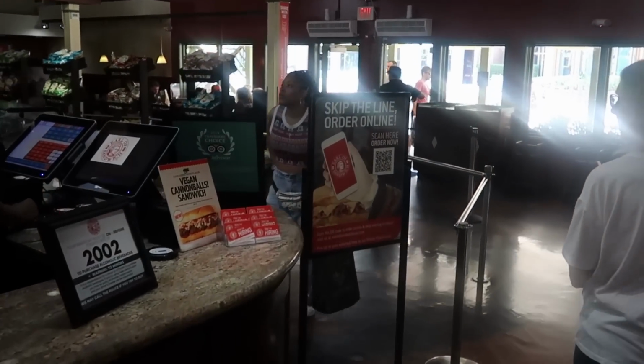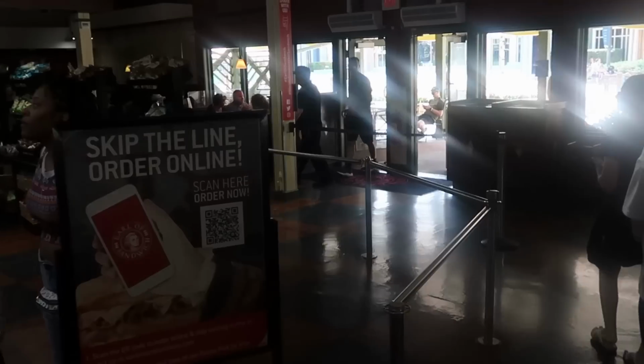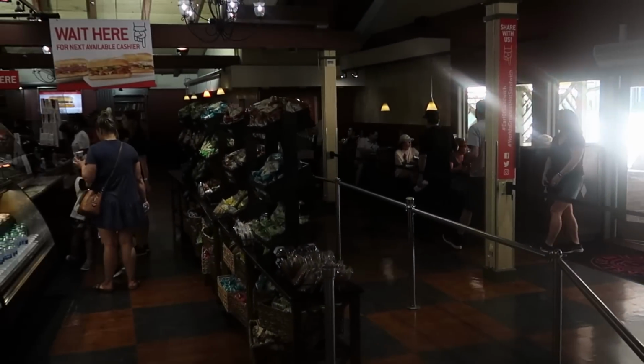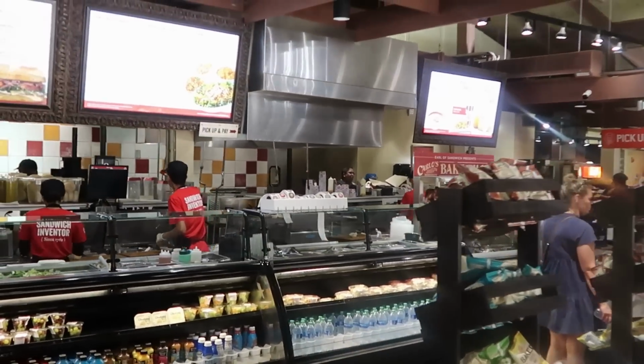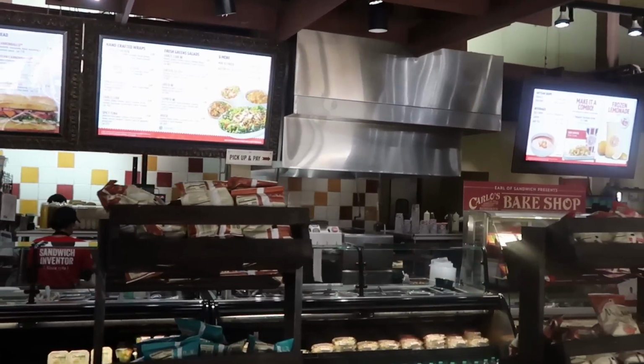I don't think I've ever been here before though. There wasn't a line with all of these switchbacks. This is really nice. They have all sorts of chips and they even do have some bakery items from Carlo's Bake Shop here at the Earl of Sandwich as well.